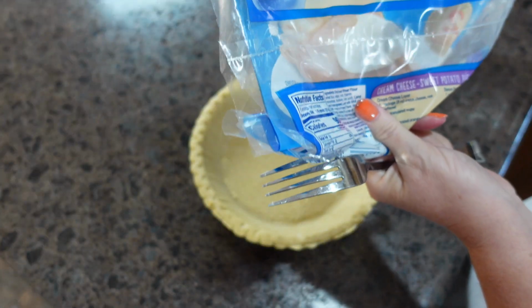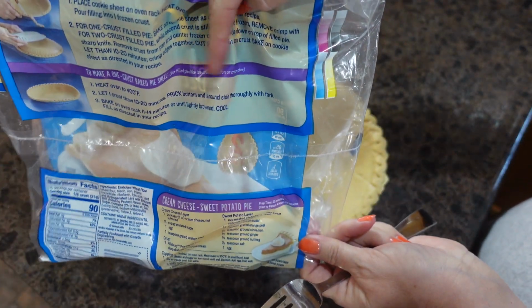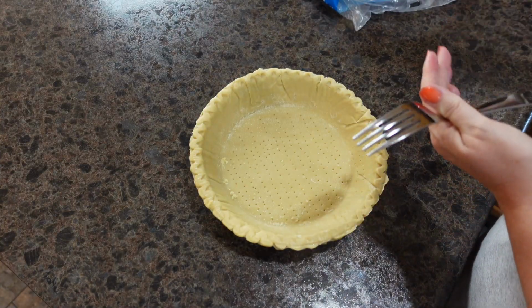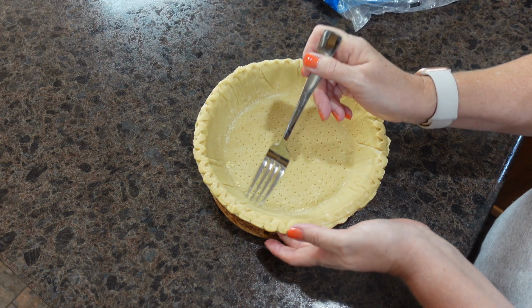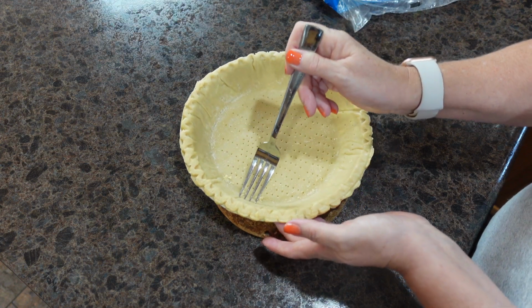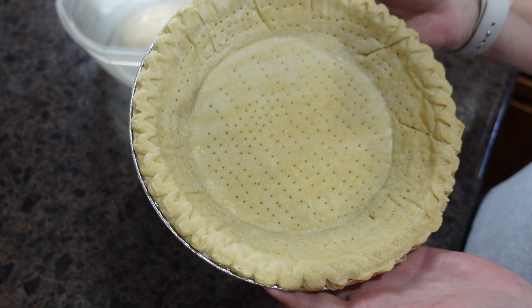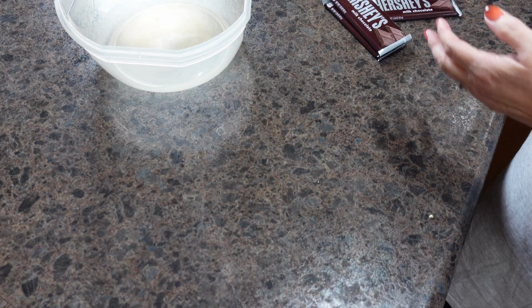There's one for cream pies down here at the bottom. So I'm just gonna bake it and then let it cool completely, and then we'll be back to make our cream filling out of our Hershey bars. We are back and my pie crust is completely cooled. So now we're gonna start working on the pie filling.